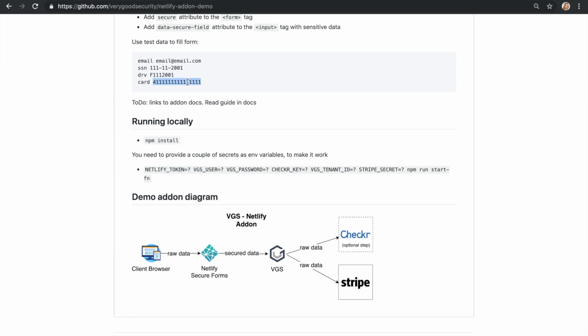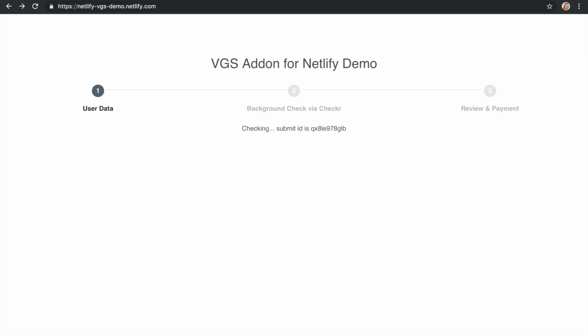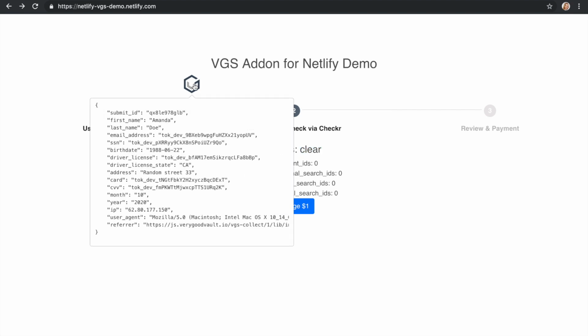Using Netlify forms, the end user will input their personal information as usual. The status of the background check, we use Checker here, but this could be any provider, comes in as clear. But behind the scenes is where the magic happens. VGS redacts and aliases all of the driver's sensitive data. Here's a peek at the alias data that your system receives.